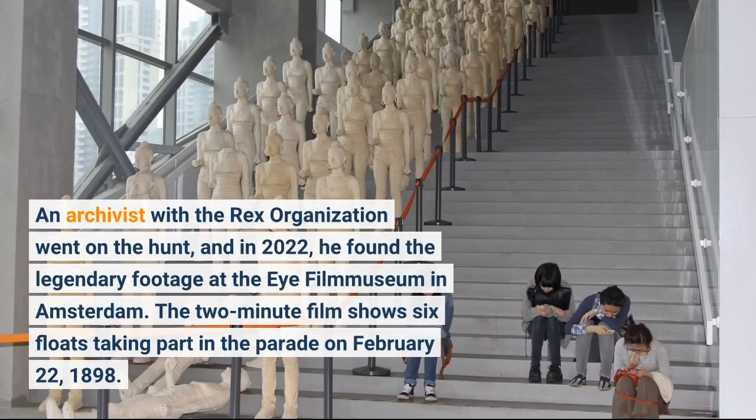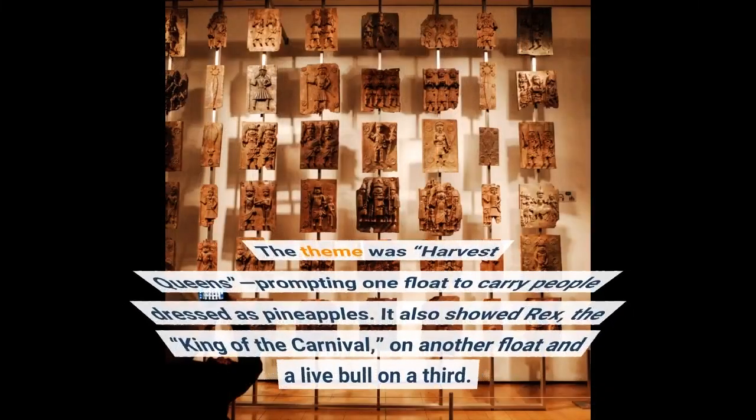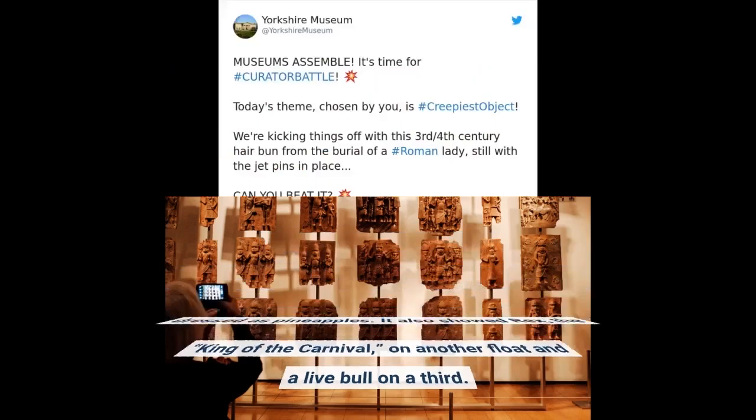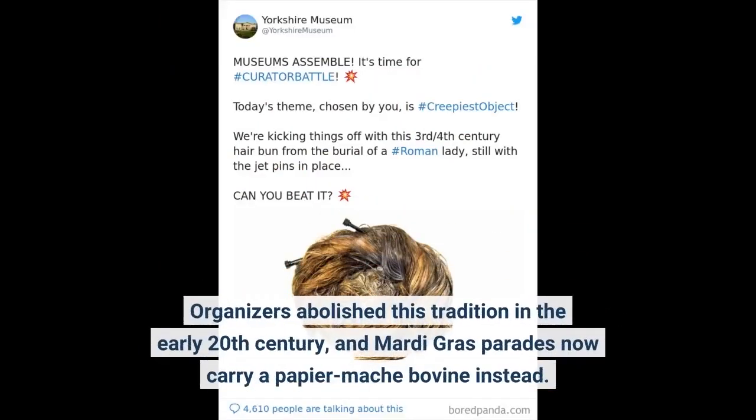Film Museum in Amsterdam. The 2-minute film shows 6 floats taking part in the parade on February 22, 1898. The theme was Harvest Queens, prompting one float to carry people dressed as pineapples. It also showed Rex, the king of the carnival, on another float and a live bull on a third. Organizers abolished this tradition in the early 20th century, and Mardi Gras parades now carry a papier-mâché bovine instead.